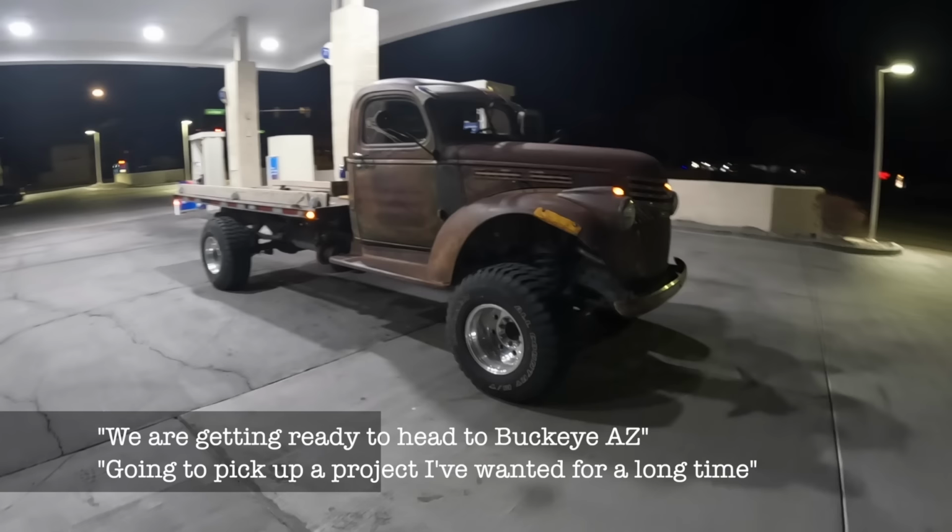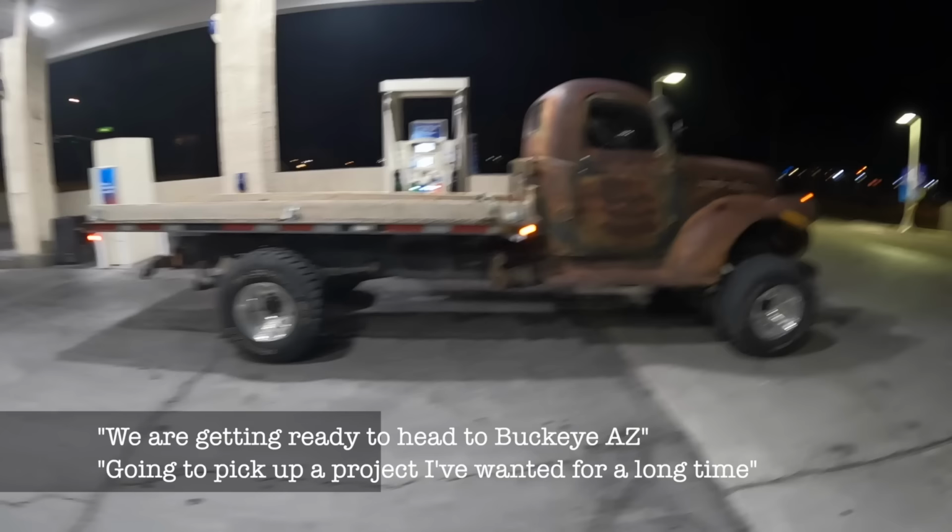Good morning, everybody. It is like 4 o'clock in the morning here in Havasu. I just put some go juice in. Thank goodness that's coming down. Prices are dropping. We are getting ready to head over to Buckeye, Arizona. Got a little project I wanted for a long time. Picking that up. And it's so enormous, I needed to take the flatbed.